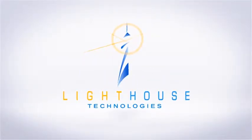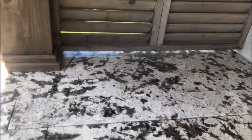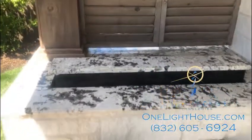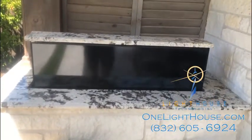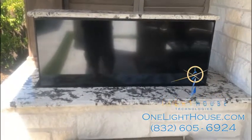At Lighthouse Technologies, we install all kinds of unique televisions as well as applications for TVs. This homeowner wanted a TV that would be hidden in a stone tabletop. But with one simple tap on any connected device, the TV lifts out of the block and raises up to face the main seating area next to the pool.